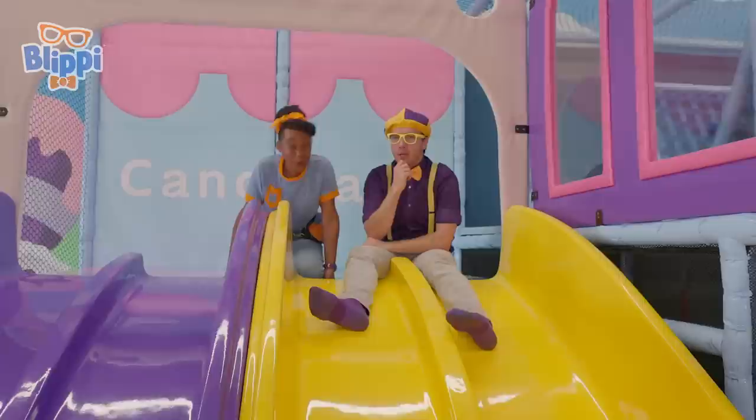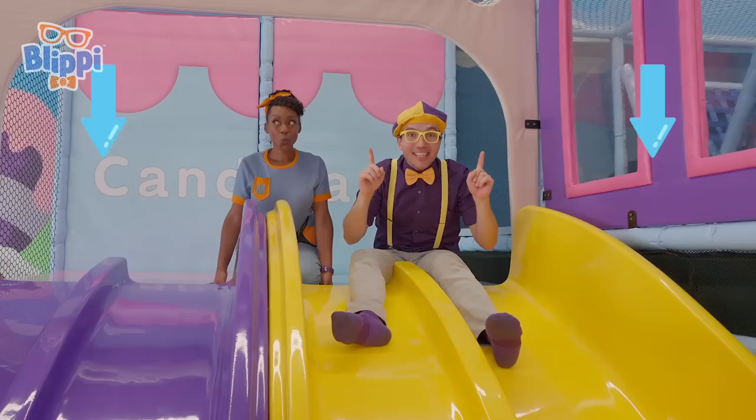But I think I know just what to do next. What? Well, we went up the slides. Let's go down the stairs! Yeah! Okay, we'll see you at the bottom! Woohoo!